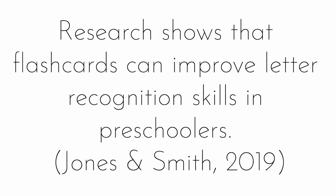Okay, so today we're diving into one of the most common methods for teaching letter recognition, which is flashcards. While flashcards are tried and true, we're here to spice things up a little bit with some creative twists that will actually make learning letters an adventure. Research shows that flashcards can improve letter recognition skills in preschoolers. But why stick to the traditional methods when we can make learning even more exciting? So let's explore 5 really fun variations of the classic flashcard hunt.